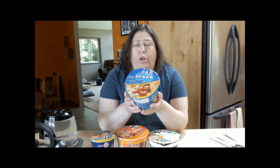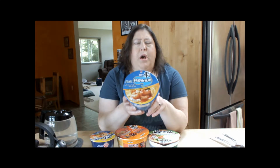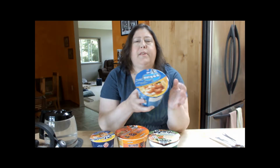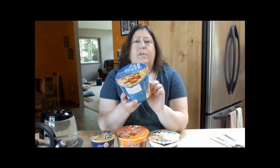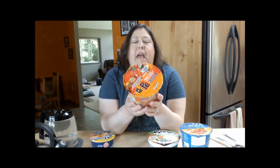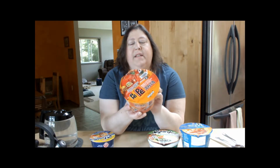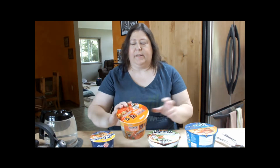I had a Unif brand bowl in the original haul, and it was stewed pork flavor, but I decided this time to get shrimp. So this is shrimp flavored, but it's the same brand, and this one is a product of China. And then I decided to try this Korean brand. This is Paldo, and this is lobster flavor, and it says it's king noodle grande format. And I think that has to do with these big bowl sizes.